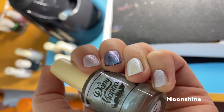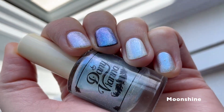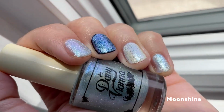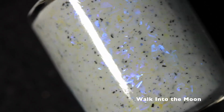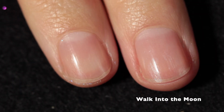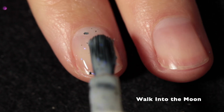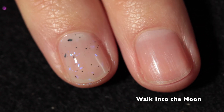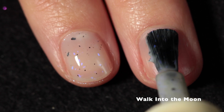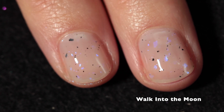Here we have Walk into the Moon, which is a light silver crelly with black and indigo blue flakes. This one has a beautifully even crelly base. It is so smooth. It's really impressive. But Dany Vianna usually has gorgeous crellies, so I'm not surprised by that. This one is best when you build it up in 3 coats probably, but if you like a more delicate look, you could definitely leave it in 2. It's even enough and pretty enough. You get a lot of flakes still even in 2 coats.